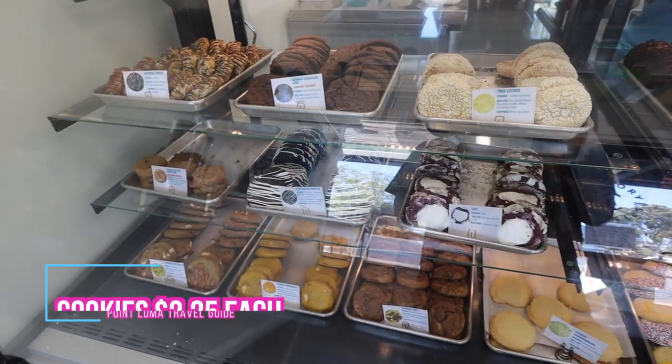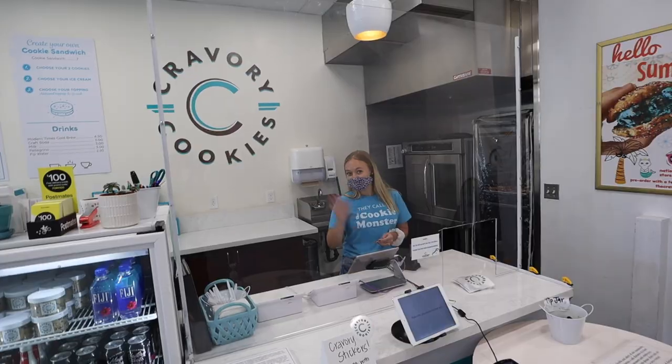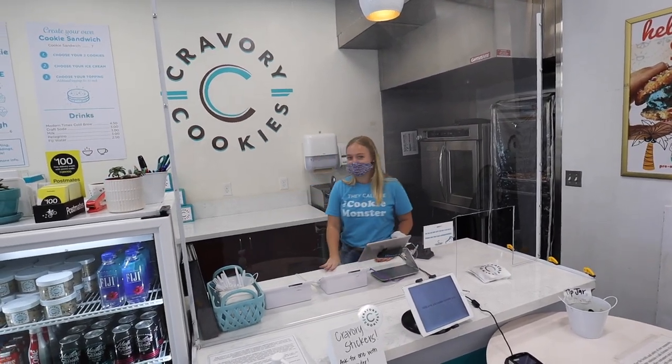So they have like hollow cookies. And I'm not sure if they've had an ube cookie in the past, but I'm sure they have. She was nice enough to let me film in here. And look, they have all the security shields up here. You gotta wear your mask and it's really safe. And you got your hand sanitizer.